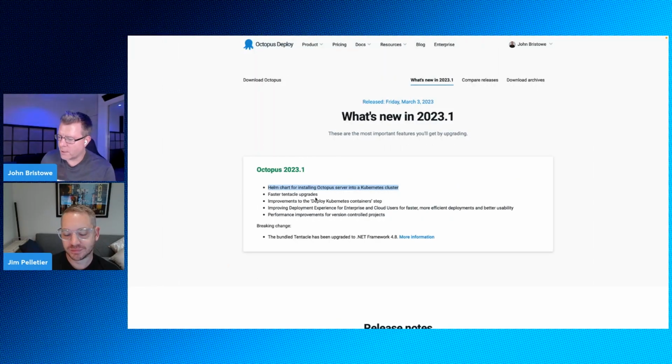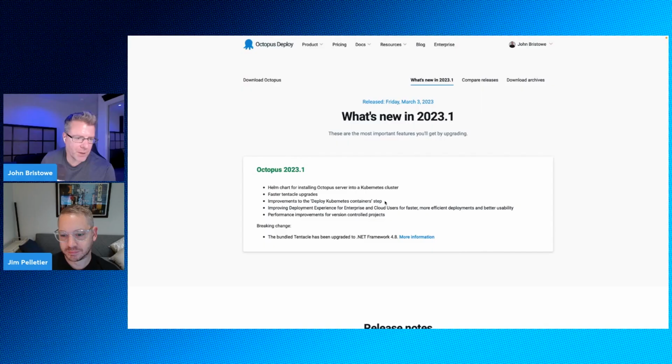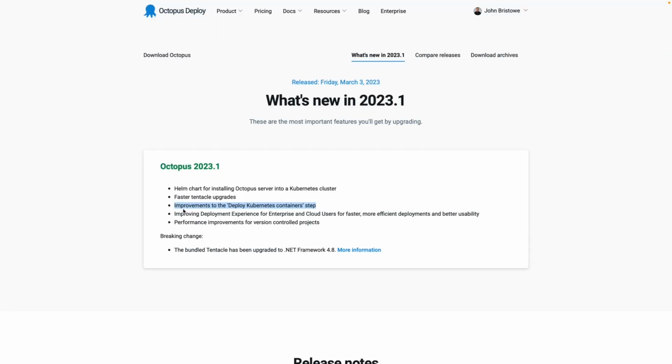Some other things that we've done, making Tentacle upgrades faster. We've made some improvements to some steps, namely the deploy Kubernetes container step. This aligns to a lot of the work that we have planned for this year for improving stuff around Kubernetes going forward. So this is going to nicely dovetail into that work. We've also improved the deployment experience for enterprise and cloud users for deployments themselves. Again, that's more perf improvements.